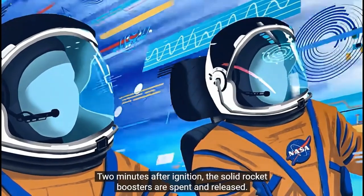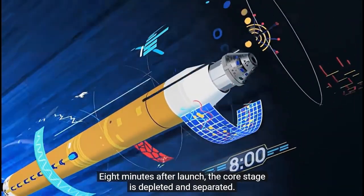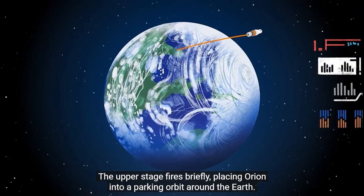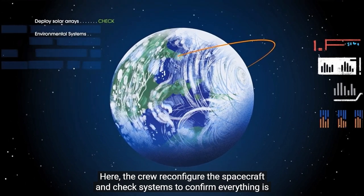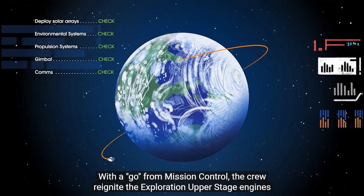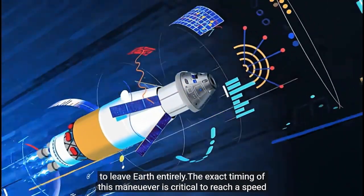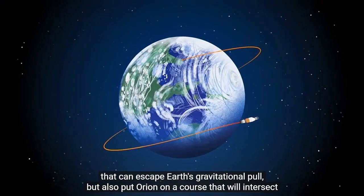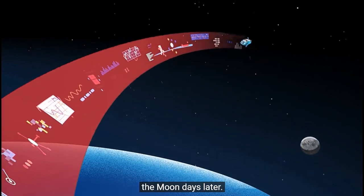2 minutes after ignition, the solid rocket boosters are spent and released. 8 minutes after launch, the core stage is depleted and separated. The upper stage fires briefly, placing Orion into a parking orbit around the Earth. Here, the crew reconfigure the spacecraft and check systems to confirm everything is ready for deep space travel. With a go from mission control, the crew reignite the exploration upper stage engines to leave Earth entirely. The exact timing of this maneuver is critical to reach a speed that can escape Earth's gravitational pull, but also put Orion on a course that will intersect the moon days later.